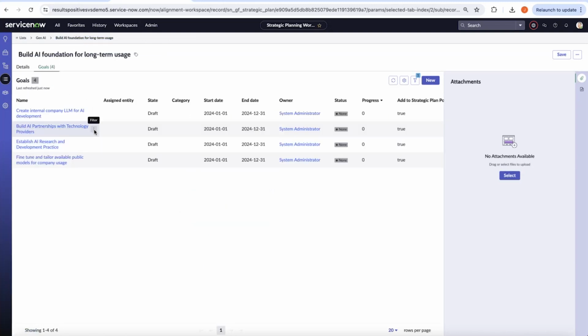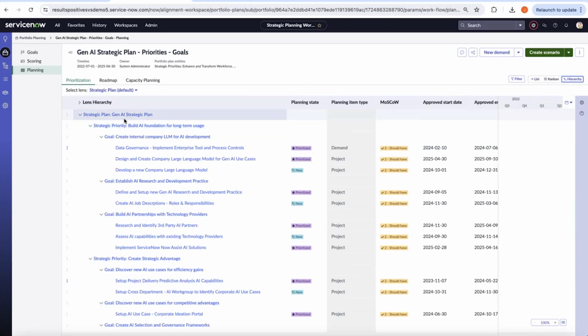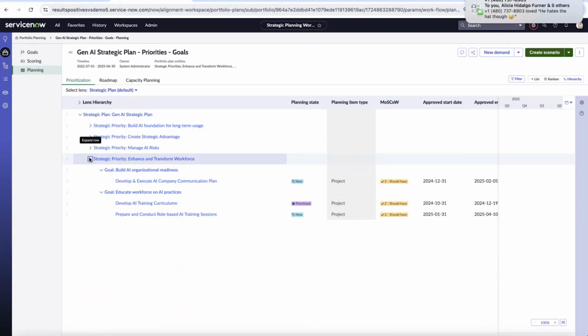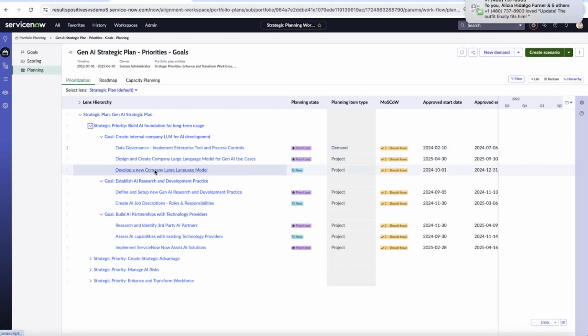So we can go through that process here to create those priorities and create those goals. And then the end result is what we were showing in the actual portfolio plan. Let's go back here to the hierarchy. So this is where we established our plan. We established these four priorities here. We can then look at the individual goals and then we can see the individual initiatives. So it really helps communicate to the organization. And it's a great way to make sure that we're all focused on achieving the outcomes that have been desired for Gen AI as a strategy for our organization.